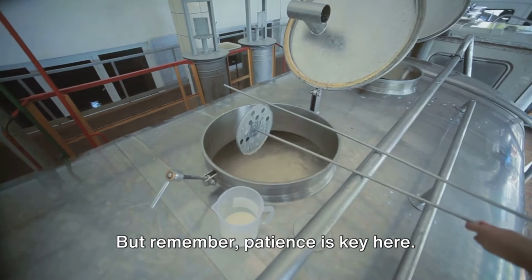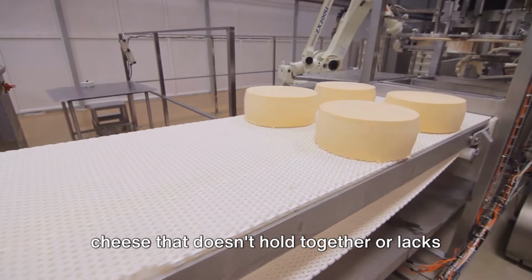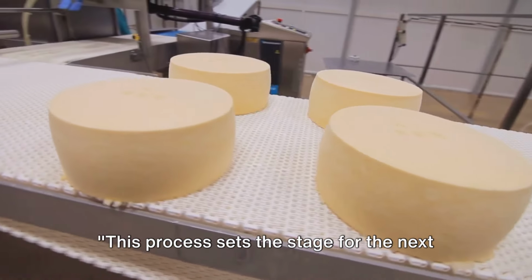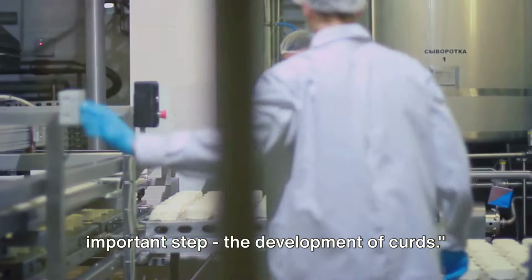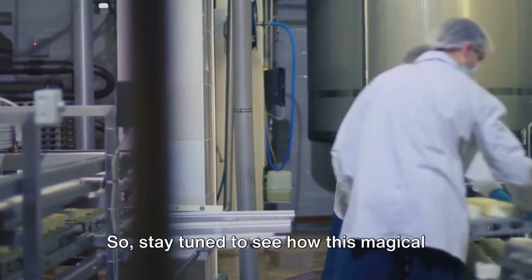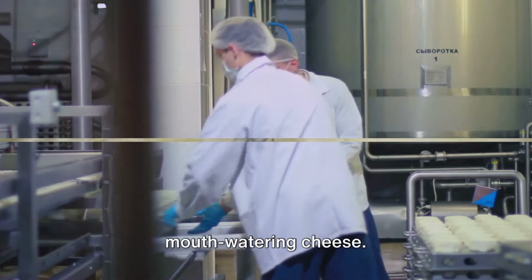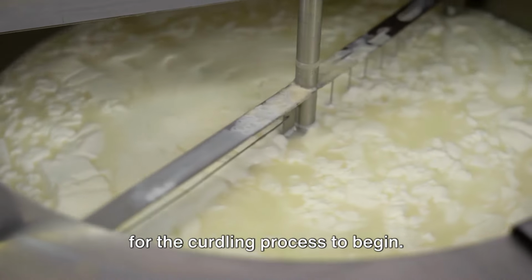But remember, patience is key here. Rushing this process can result in a cheese that doesn't hold together or lacks that signature cheese flavor we all love. This process sets the stage for the next important step, the development of curds. So stay tuned to see how this magical transformation continues and how we turn this thickened milk into delicious, mouth-watering cheese. Once the milk has acidified, it's time for the curdling process to begin.